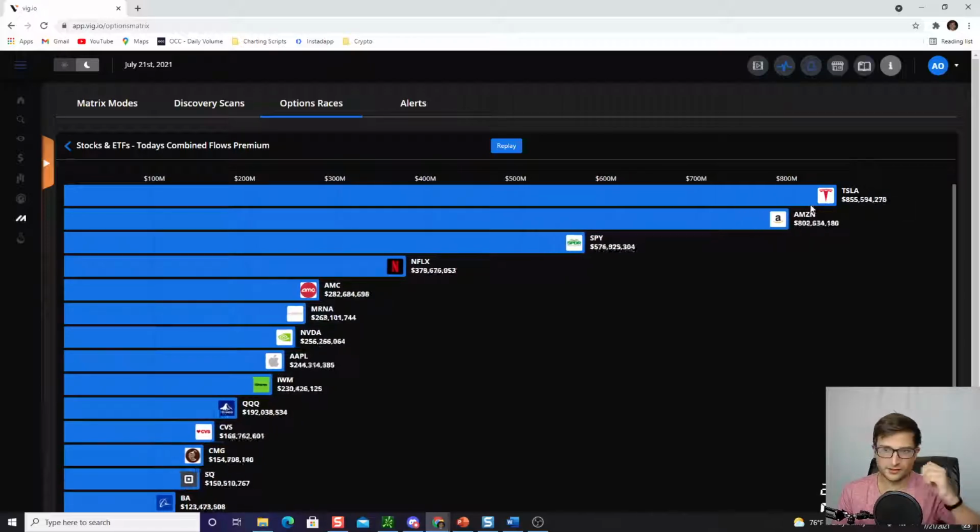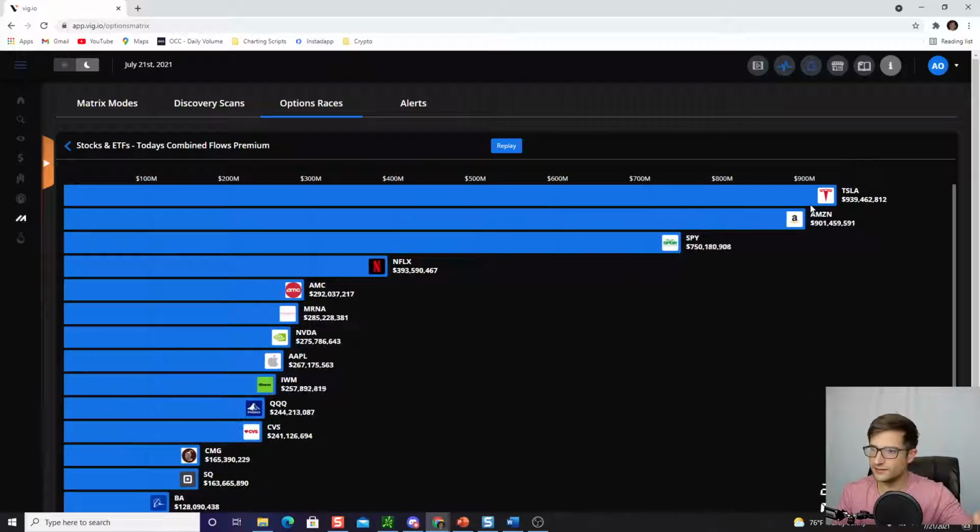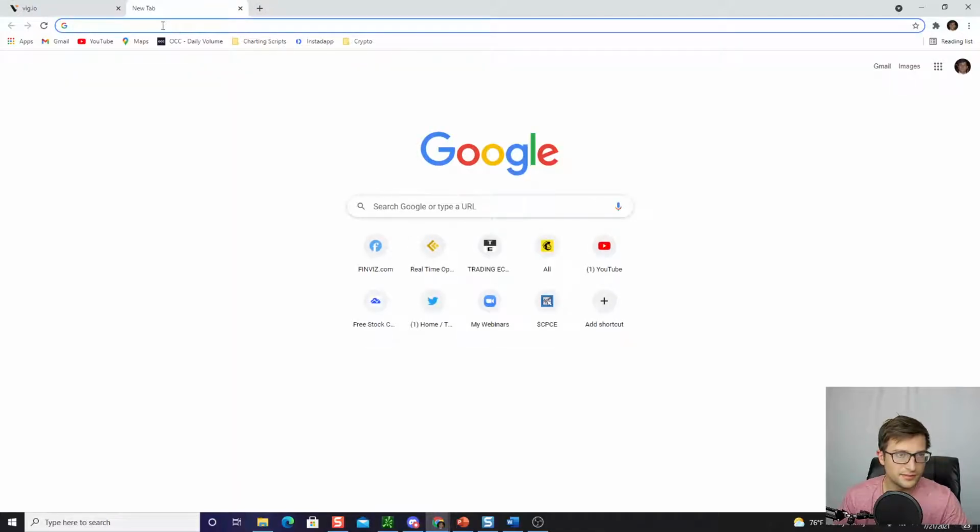Isn't it so weird that pretty much every single day Tesla's the flow leader? I guess because it's just such a popular trading stock. But anyway. Okay, so some flow leaders: Amazon, Tesla, Netflix, of course, they reported earnings. CMG, let's pull that one up. This is a potential power earnings gap setup.